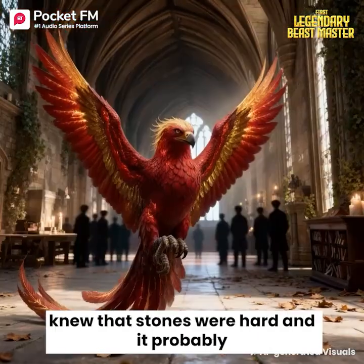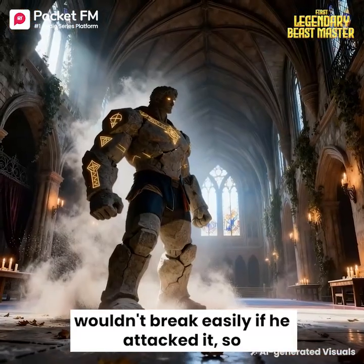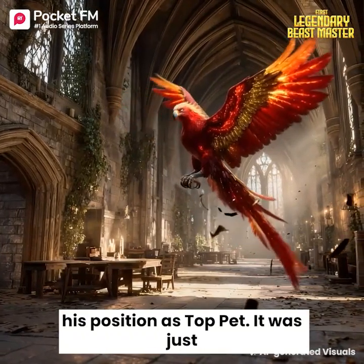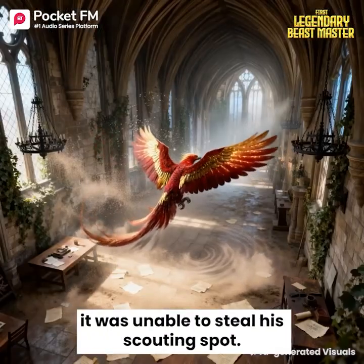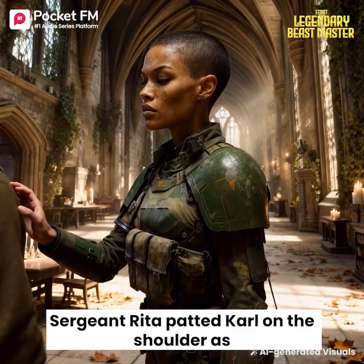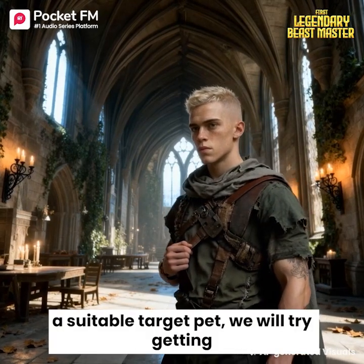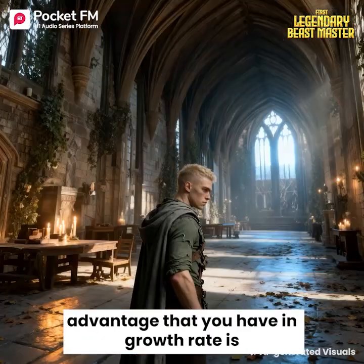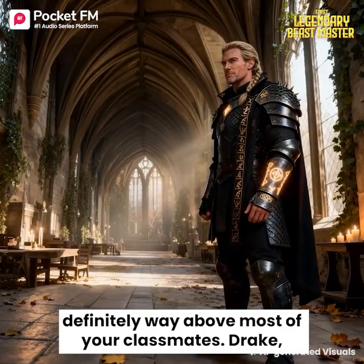Every Hawk knew that stones were hard, and it probably wouldn't break easily if he attacked it, so the big stone guy was a threat to his position as top pet. It was just a good thing that it couldn't fly, so it was unable to steal his scouting spot. Sergeant Rita patted Karl on the shoulder as she consoled him. "Just wait. Once we find a suitable target pet, we will try getting you to bond with another monster. But the advantage that you have in growth rate is definitely way above most of your classmates."